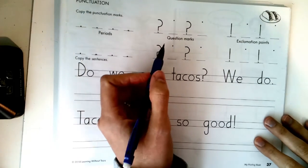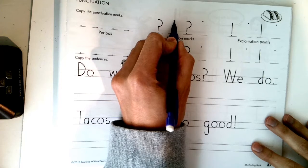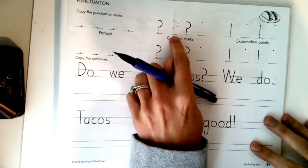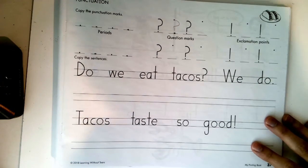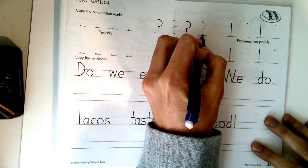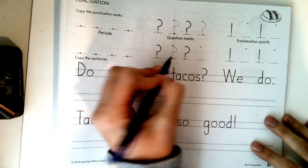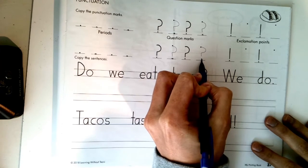The question mark, whenever we ask those questions, starting with who, what, where, when, why, how, are, or do, okay? A question mark is almost like a backward C, so we start up high, we do a backward C, and then a straight line down, not all the way, see how I leave a little space, so that I can put a period on the line underneath, okay? So, backward C, straight line down with some space for the dot at the bottom. Go ahead and try some question marks with me. Backwards C and a dot. Backwards C, straight line down and a dot.